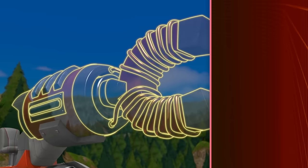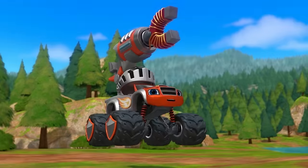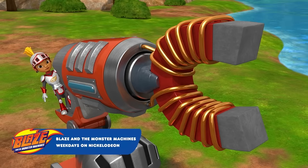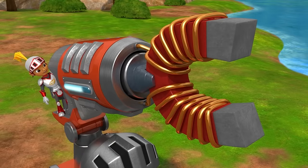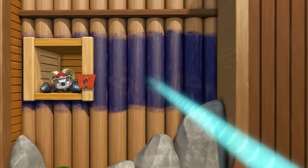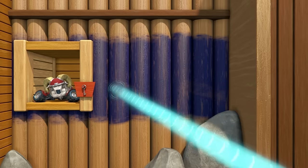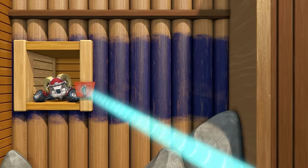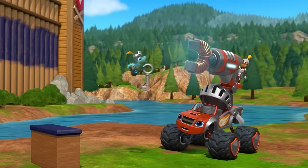Wire! Awesome! All right! I'm an electromagnet monster machine! Yay! Now let's get those metal keys. Electromagnet magnetize! All right! Help AJ aim the electromagnet to grab the first key. Should he aim to the left or to the right? Left! Yeah! We got the first key!